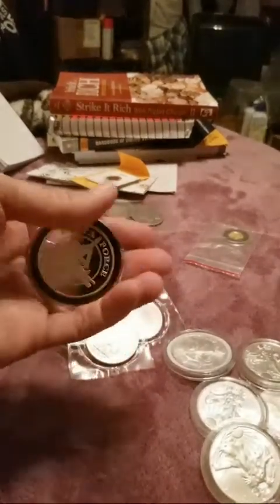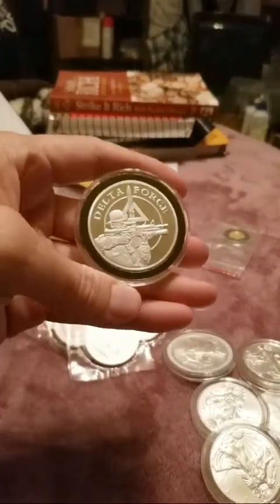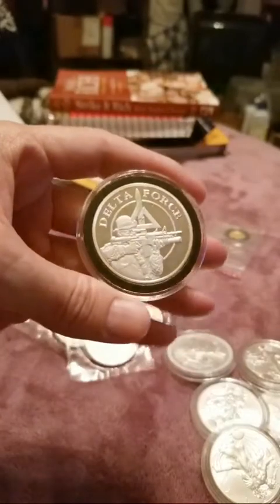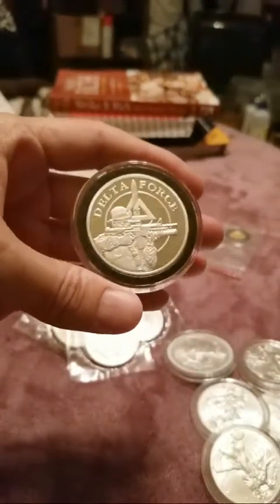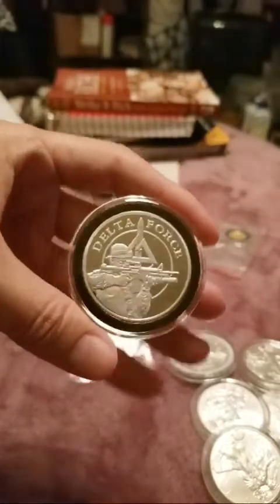So this will be the last coin I show you, and I think I've shown this one before, but I went into the military while I was still in high school under what they call the split option program.